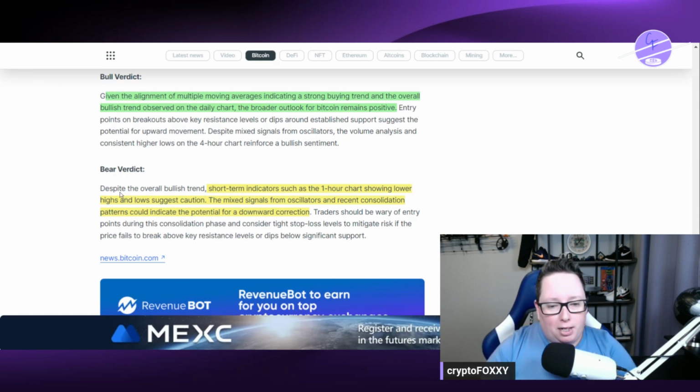So short-term indicators such as the 1 hour chart showing lower highs and lower lows suggest caution. The mixed signals coming from oscillators, and our recent consolidation patterns could indicate the potential for a downward correction. So that is a potential as well. Like I mentioned, at the end of consolidation, it could really go either way. I know that is not a direct indication of where we are headed, but the overall consensus is that Bitcoin is still looking fairly strong in the long-term outlook. So that's what I'm concerned about. I'm not as concerned about the short term, unless you're day trading, swing trading, that kind of thing.